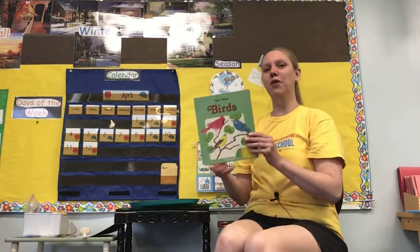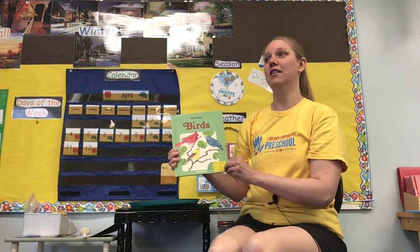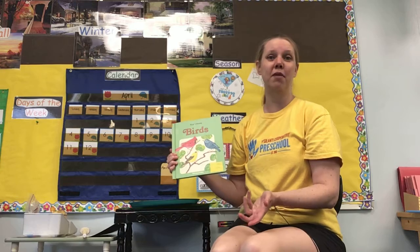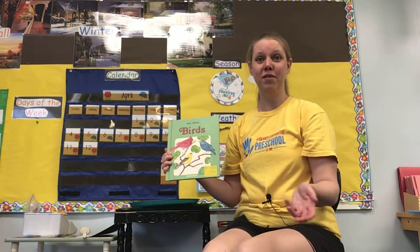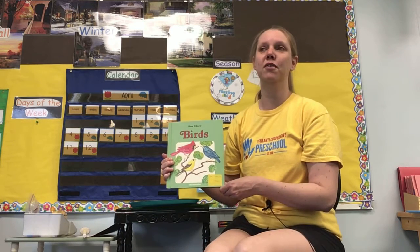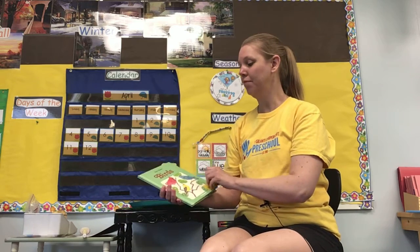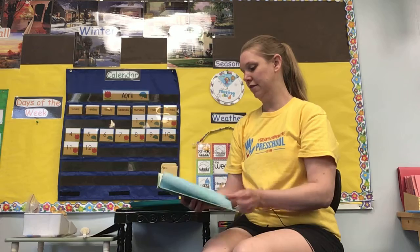I have a whole bunch of bird feeders outside my kitchen window at my house, and since it has been spring, the birds have been coming back more. Now, of course, there are still birds during the winter, right? You probably see birds in the winter, but some of them fly south. So the ones that had flown south for the winter are coming back now because it's spring. So let's see, this is called Now I Know Birds.